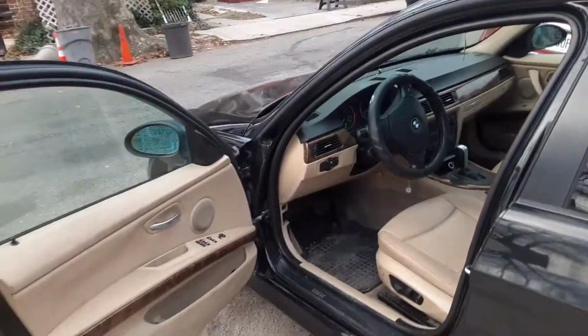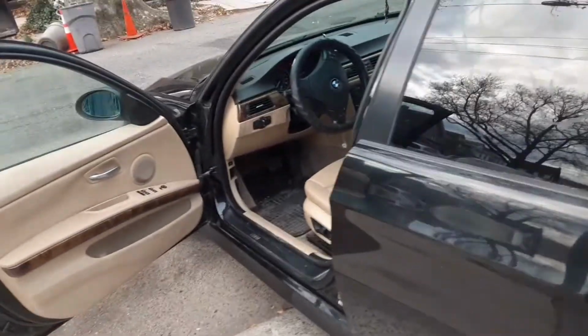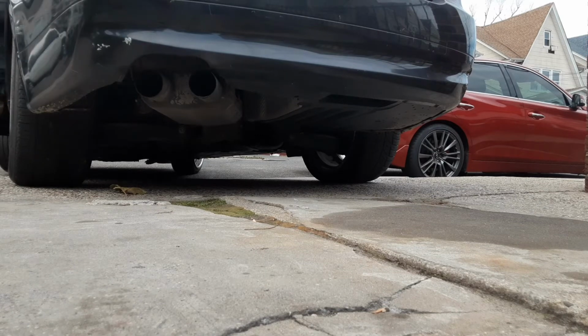Okay, time to take this thing out for a drive. I'm going to show y'all how this thing drives, how it sounds. Yeah, this thing drives beautifully. Listen to it. Yeah, you hear that? That exhaust sounds beautiful.